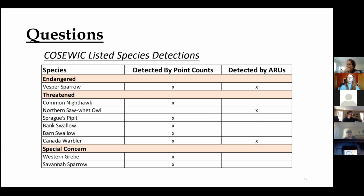But yeah, just because all the literature pointed towards ARUs being so up there with point counts, I feel like it would just be the habitat that's limiting them at this point. So yeah, if trained field observers could do the research and then go out there and put them in maybe better representative areas, then I think that's the best bet.